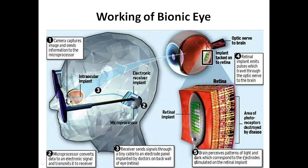Now the brain perceives the patterns of light and dark which correspond to the electrode stimulation on the retinal implant. So now the brain will start processing it. That's how you get the image understanding. Initially the camera captures images and sends the information to the microprocessor. It processes the image and then sends the signals to the receiver. Now the receiver sends the signals through tiny cables connected to the retina. In the retinal implants, it will emit the pulses so that they travel through the optic nerve and reach the brain, which perceives the patterns of light and dark, and then the image is created.